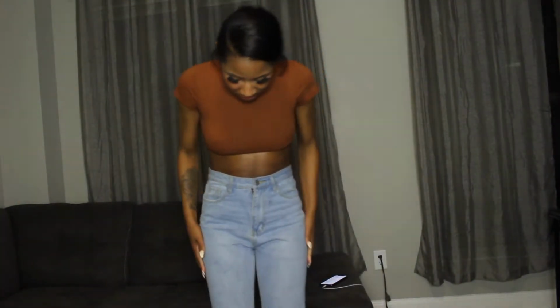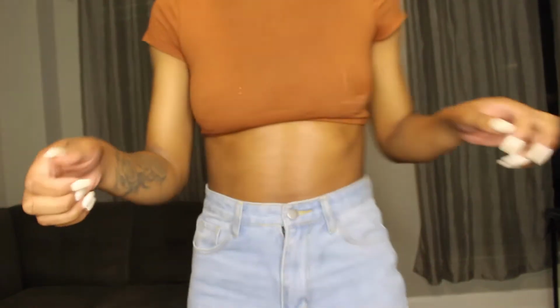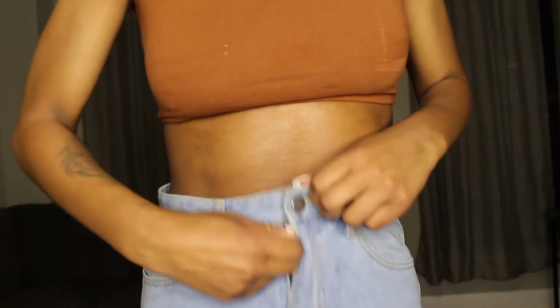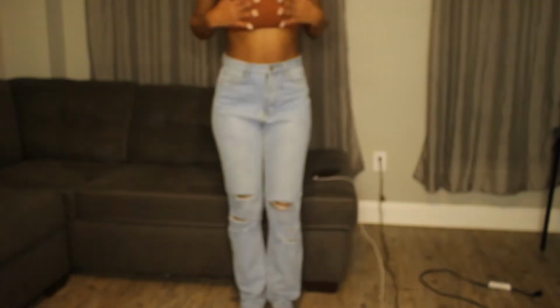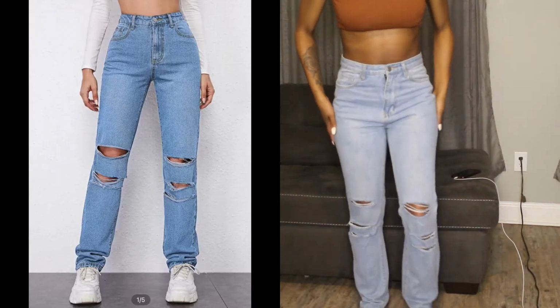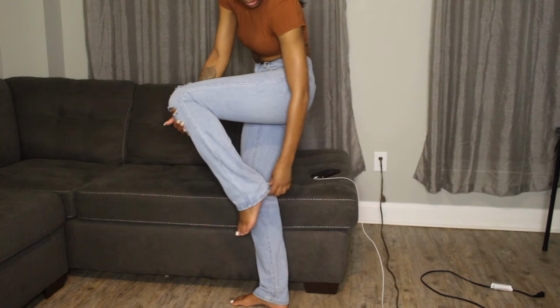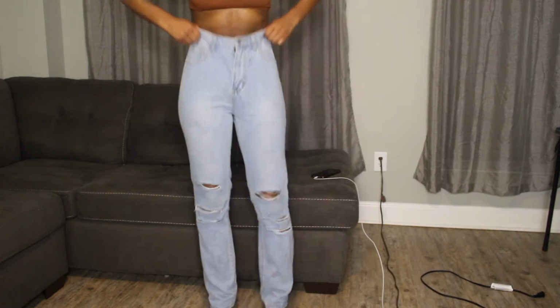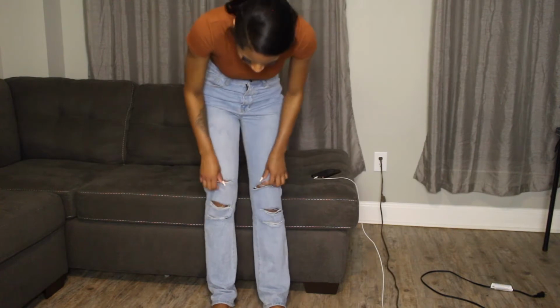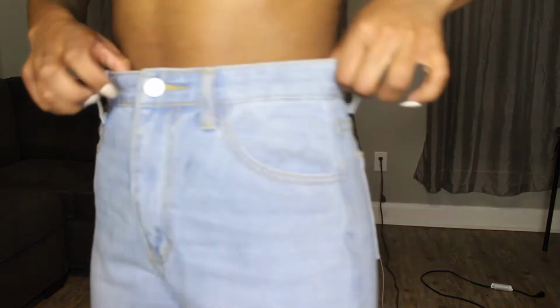Okay guys, so the first pair of jeans I got, I actually put these on yesterday. Oh my god, I love these jeans so much. So close up, it's high waisted, as you can see. Makes the booty look good. Then, hold on, let me zip my fly up. Step back, I'm 5'9". You see how long these jeans are? They cover like the bottom of my foot, so these are perfect. It has 3 holes on each side, cut up jeans. Look at the quality. You can't beat this.